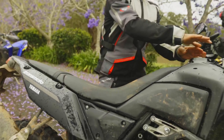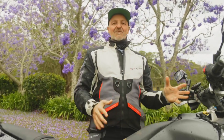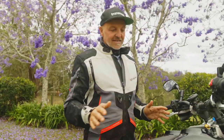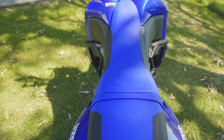Compared to that old one, remember the old one that had the silhouette like this? It was almost like an Africa Twin. It looked really, really old school. So I love the look of this, but more than just the aesthetic, functionally, you can actually move around on the seat a lot more as well.